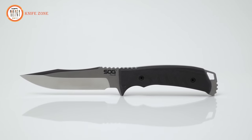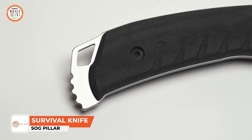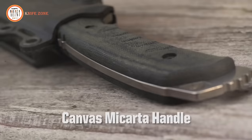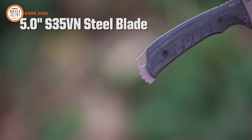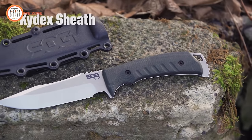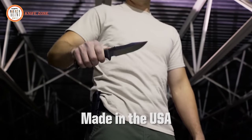The SOG Pillar Fixed Blade Survival Knife stands out with its impressive features. Boasting a nearly 5-inch S35VN steel full tang construction, it offers unparalleled durability. The rock-solid grip ensures optimal control in any situation, making it one of the best survival knives across classes and price points. The wickedly sharp 5-inch clip point blade excels beyond typical tasks, effortlessly handling various cutting chores.